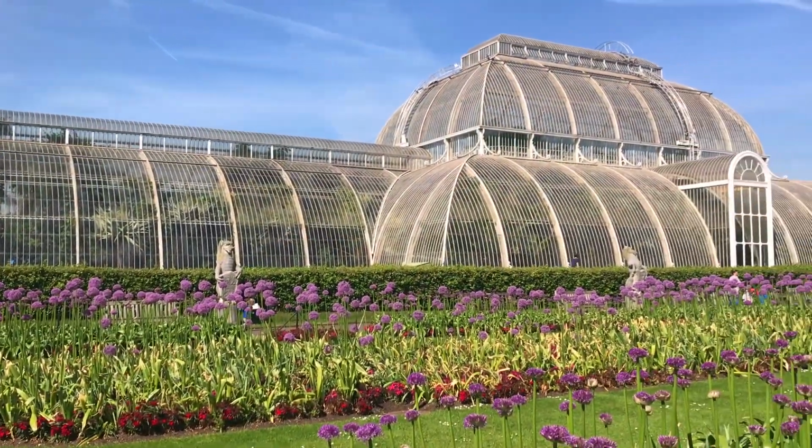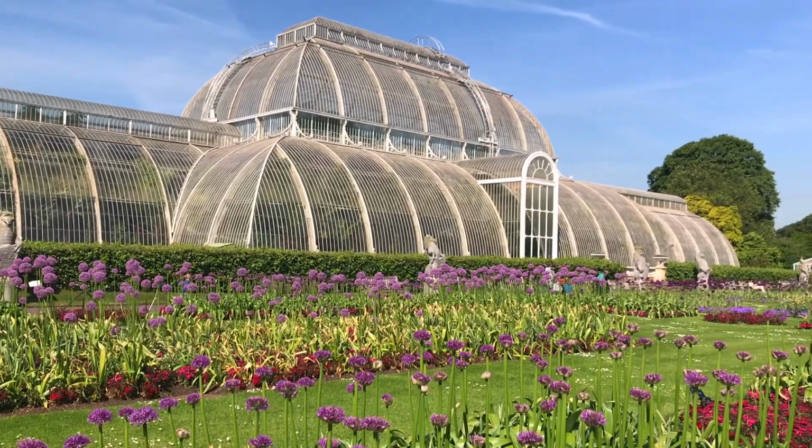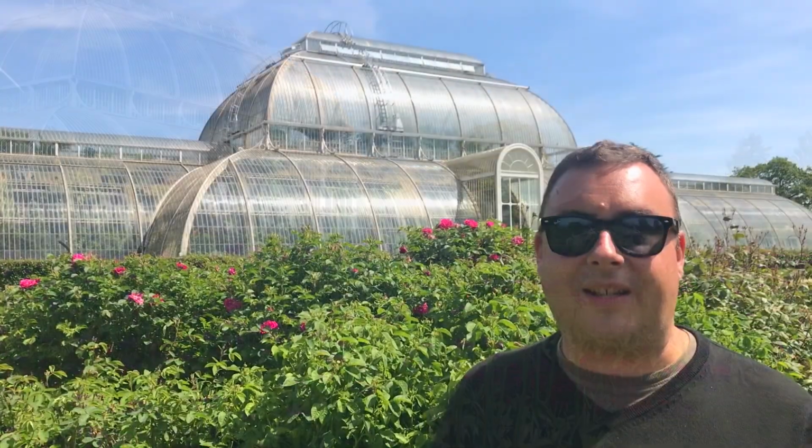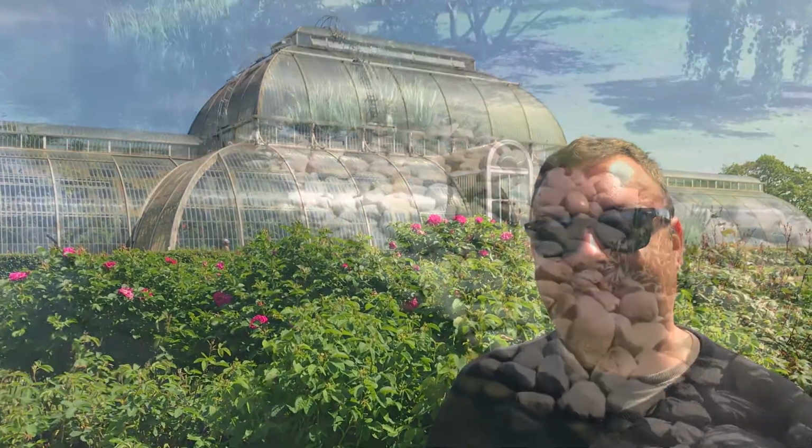Now behind me is the beautiful palm house, and unsurprisingly it's where they keep all the palm trees. Now there's just hundreds of examples in there from all across the world. And the building itself was constructed in the 1840s, not long after the gardens in general were opened to the public. And it's just such an iconic feature of the gardens that it's a really classic looking Victorian era building.